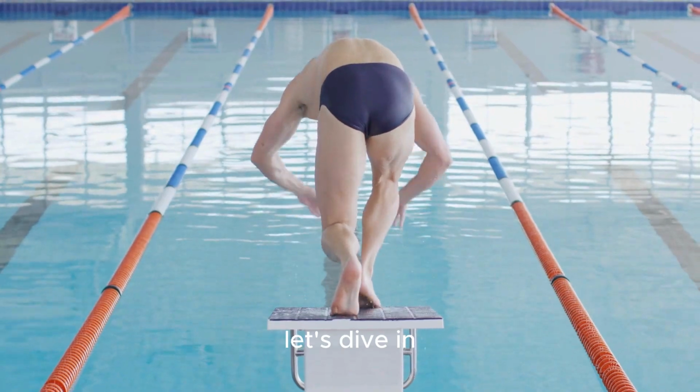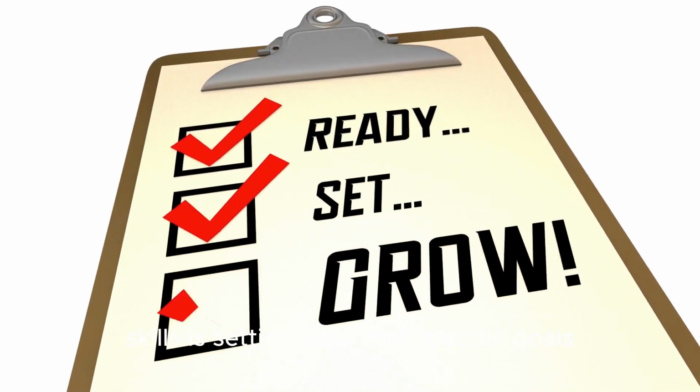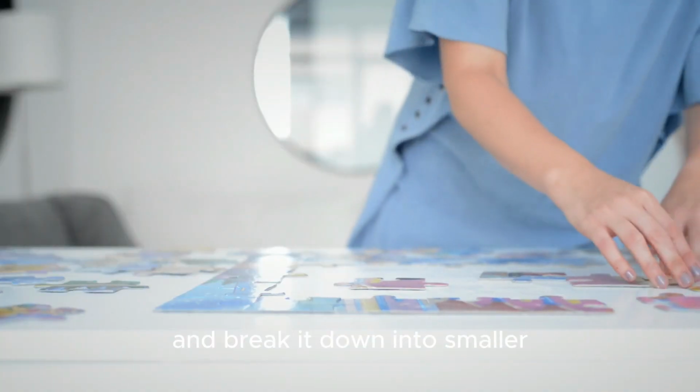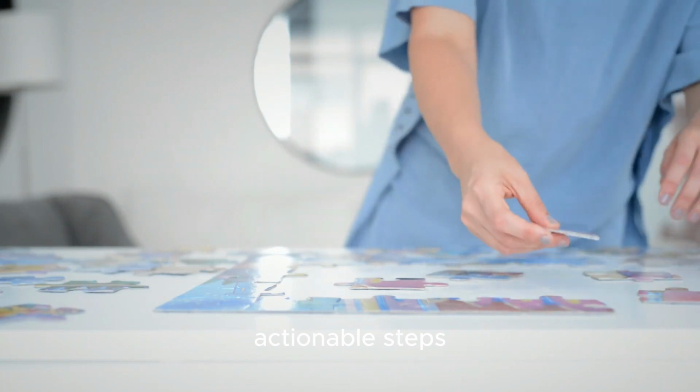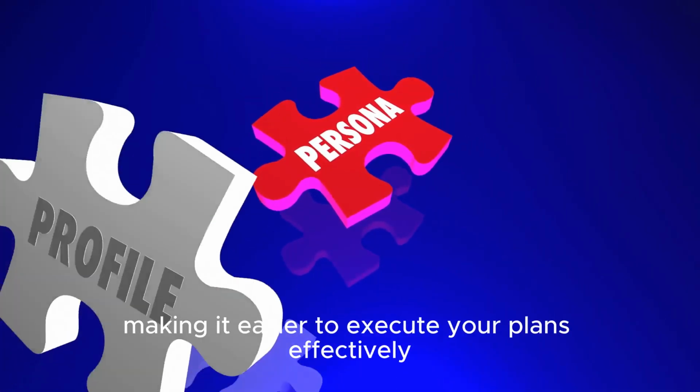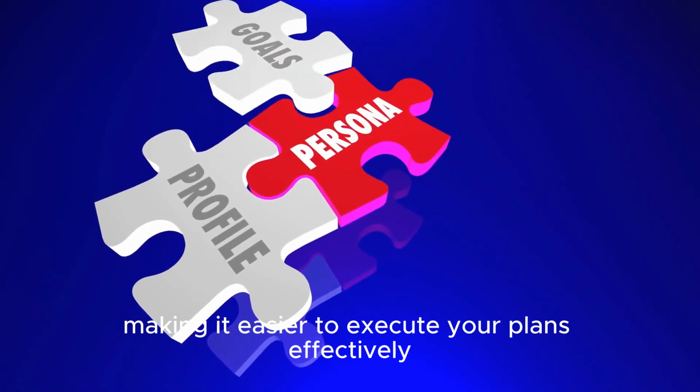Let's dive in. The first step in supercharging your execution skills is setting clear and specific goals. Define what you want to achieve and break it down into smaller, actionable steps. Clear goals provide focus and direction, making it easier to execute your plans effectively.